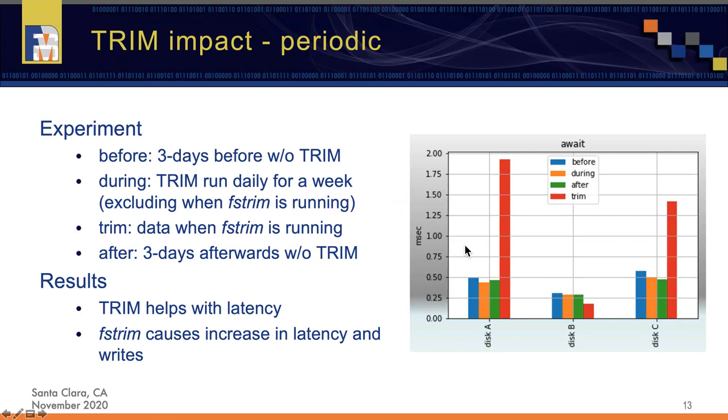The latency graph shows us that there was a slight improvement in the week that fstrim was running. We even note that the improvement remained the 3 days afterwards. However, when fstrim is running, the latencies were very high for SSD A and C, but lower for SSD B.